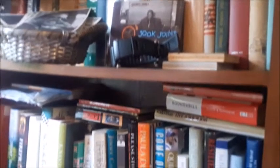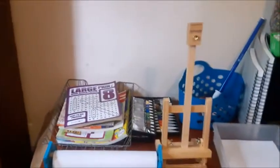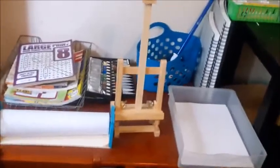But I just love those little musicians. And again, these are some books that we have. And over here, this is another little work table, but this is for artwork. This is a little easel here. This is some paper that the kids can pull out. This is some copier paper they can use. And inside of here, I have more copier paper and construction paper.